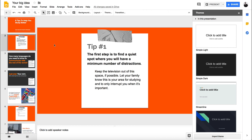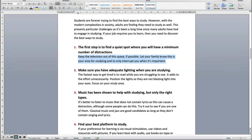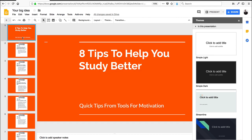I'm not going to record the whole thing, but I could simply copy and then paste another slide here, right? I just did Control-C, Control-V, and then tip number 2, and so on. And I would just go back and forth, copying and pasting from here to get a tip sheet basically done in PowerPoint format. Okay, so I just paused the video there. It took about 5 minutes to quickly put this into a format with Google Docs. Obviously, if you want to make it look better or more interesting, you could spend more time.